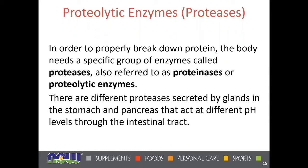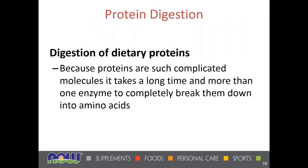So there are different proteases secreted by glands in the stomach and pancreas that act at different pH levels throughout the intestinal tract. If one has a certain protease that can work in an acid environment like the stomach, it's going to be active in the stomach, maybe less active in the small intestine. Conversely, other proteases that are more active at a higher pH would not be active in the stomach, but active in the small intestine, which is more alkaline.